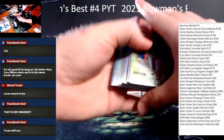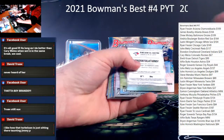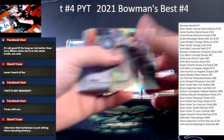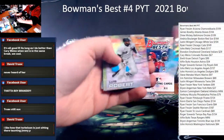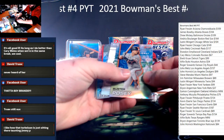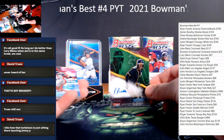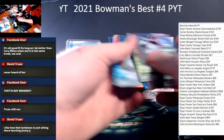Second half of this box. Next auto, Blue Jays, another DeCastro base joint this time, Toronto. Angus once again. Matt Chapman. We got a blue refractor, Buster Posey, number to 150. And Pedro Pineda auto for the A's, Oakland A's. Good old EC getting the Oakland A's from that mini mojo. Congrats.